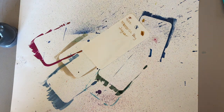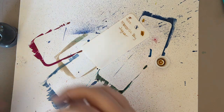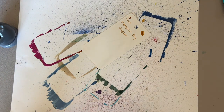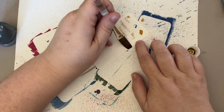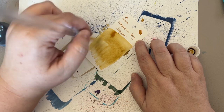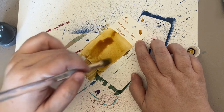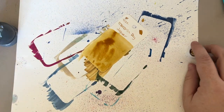Going to go ahead and shake this up again because we do have shimmer. I'm going to do the book swatch first, so hopefully it has a little more time to dry. And I'm going to shake it up one more time so we can do our painty swatch. So pretty. Oh, I gotta be careful. These ink splatters are gonna contaminate the swatch. This ink seems really dry. Okay. All right.